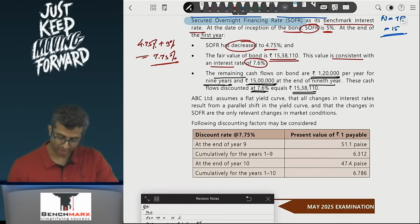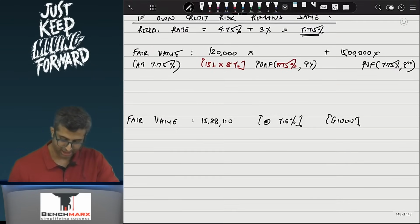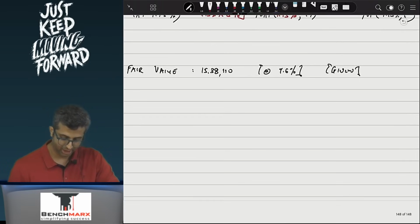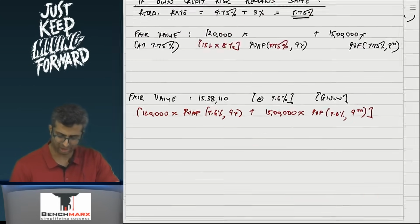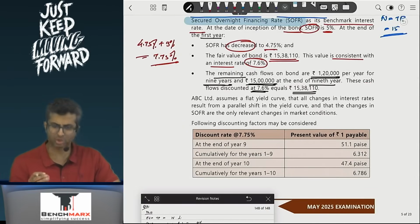Okay, so if you discount all of this, what they are trying to say is, ये 1538 आया कहाँ से? This 1538 का पूरा background दिया है. This is 1,20,000 into the present value annuity factor at the rate of 7.6% for 9 years plus 15 lakhs into the present value factor at the rate of 7.6% for the 9th year. ठीक है. This is how you found 15,38,000. If you want, you can sit and calculate it. Approximately same answer here.